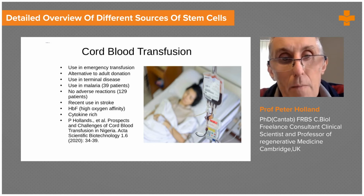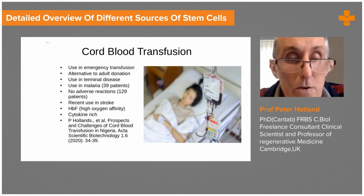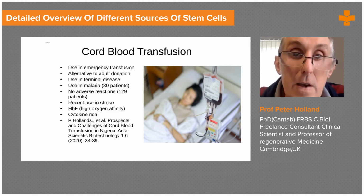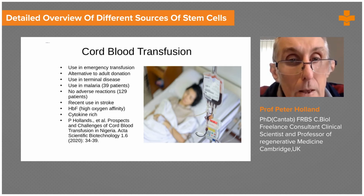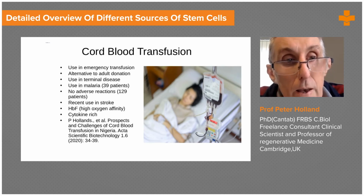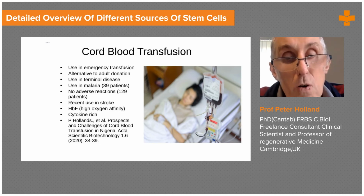So instead of using donated adult blood, we should be and could be using donated cord blood for transfusion to supplement adult transfusion, and also in some cases even to replace donated adult transfusions. As I said, most of this work has been pioneered by colleagues in India, and you can see there that there's been some extensive use of this technology in various diseases, really in any situation where transfusion's needed. That's basically it, really. If we've got a situation where transfusion is needed, then cord blood is great.